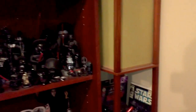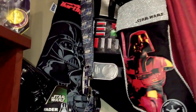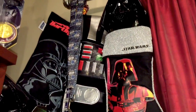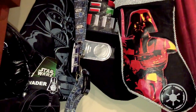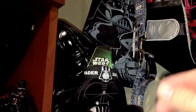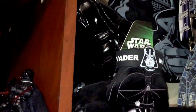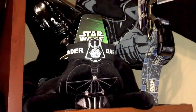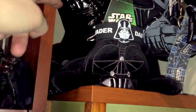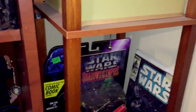Okay, so that's that. I guess I showed you that from down below, but there's some more Darth Vader stocking stuff designed differently. Each one of them. That's a dog, not collar, but a walking chain kind of thing. Vader wrist thing. A dog toy there. It's an elongated Vader. A Vader backpack shaped like Vader. This light still works, but I just never turn it on, just because I don't need to.